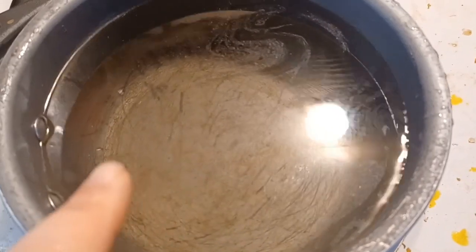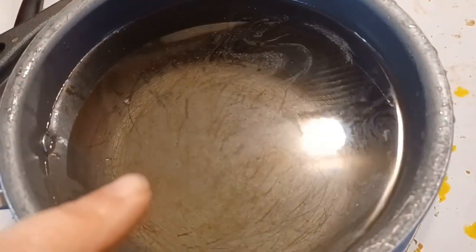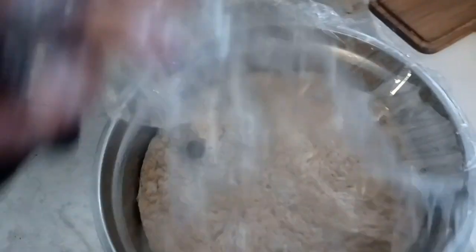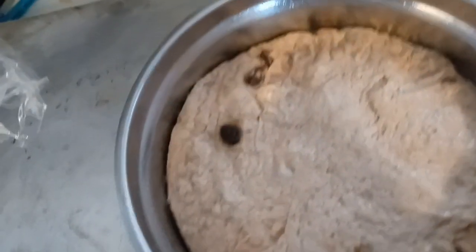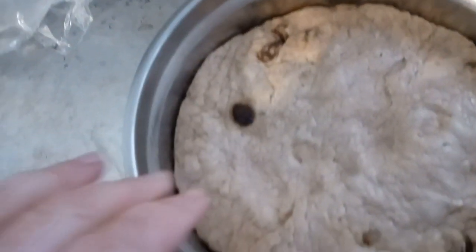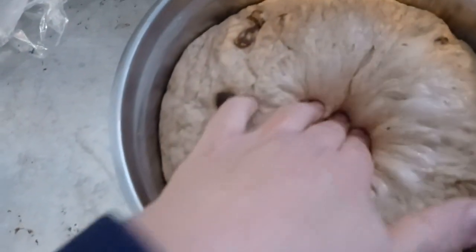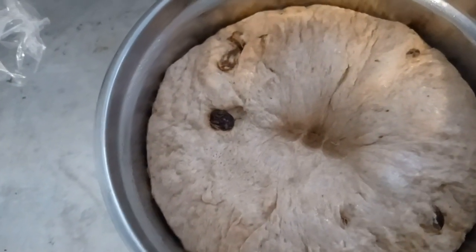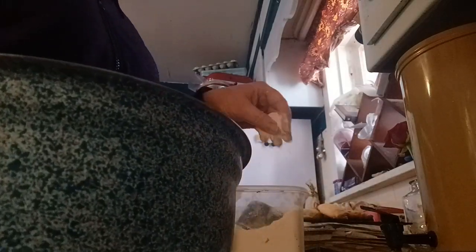Okay. Since I'm waiting for stuff to rest, I'm starting to boil my water for the bagels. Now, it has risen the first rise, and I'm going to punch it down. George kind of already did. And then I'm supposed to let it rest for 10 minutes. Now, because I'm afraid it's going to stick, I'm going to flour something.